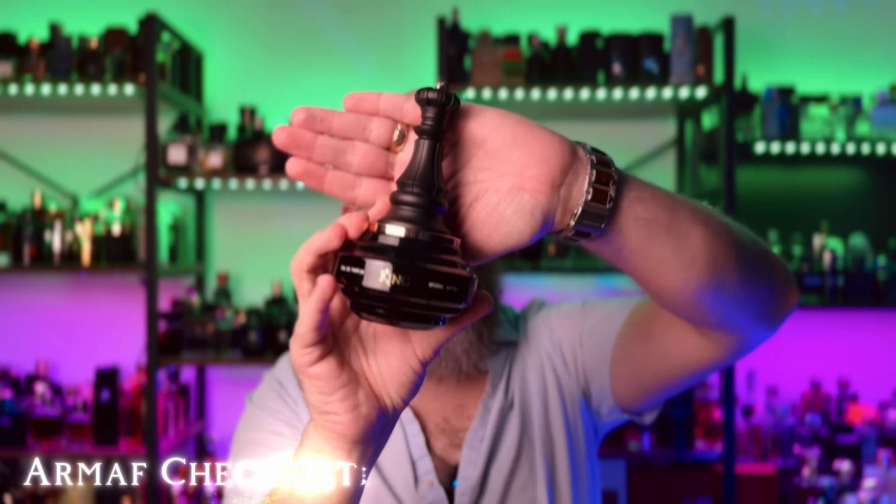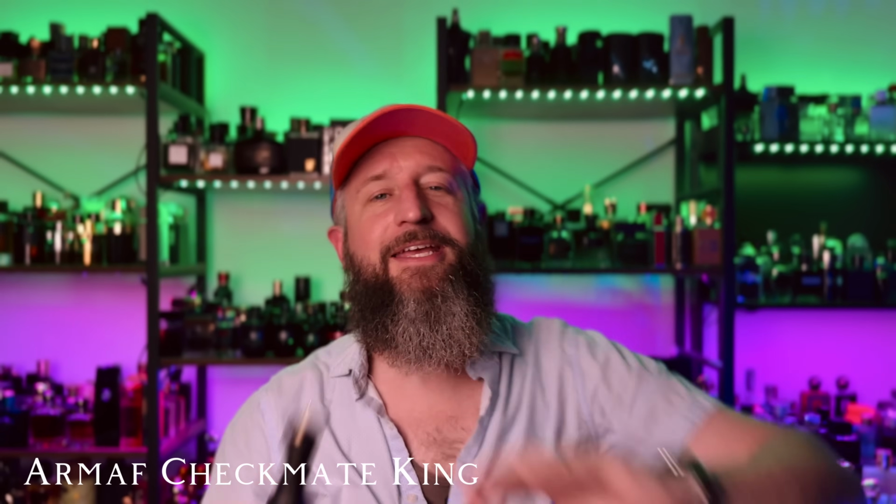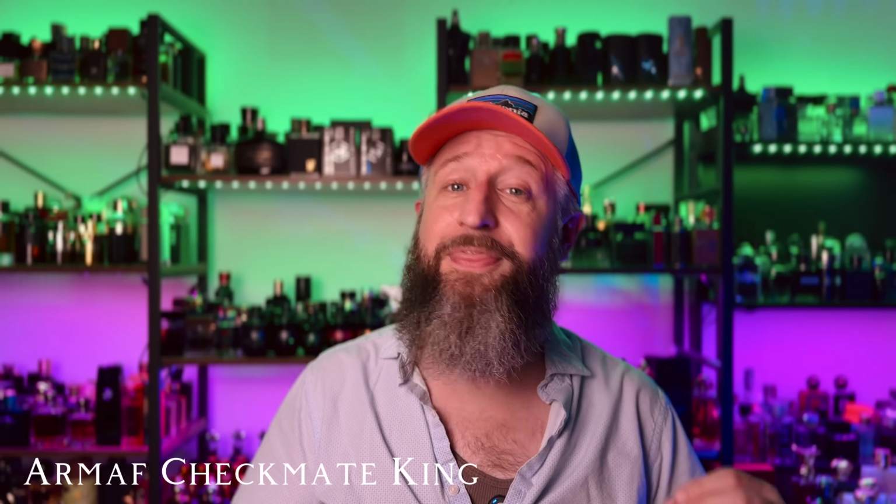This next one's an alternative to one of the Jean-Paul Gaultier Scandal fragrances, specifically Absolu. This is Checkmate King from Aroma. And what I'll tell you about the Scandal fragrances as a line is that they do a wonderful job of blending together some sweet and in some cases gourmand notes with some aromatic notes, in some cases almost minty, fresh, spicy notes together with some sweet notes. A little bit of a clash, which when that works is about my favorite kind of fragrance.